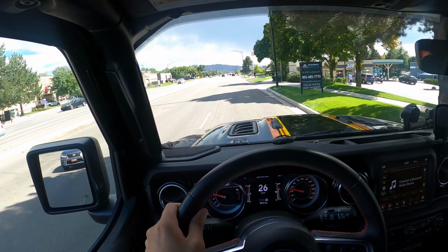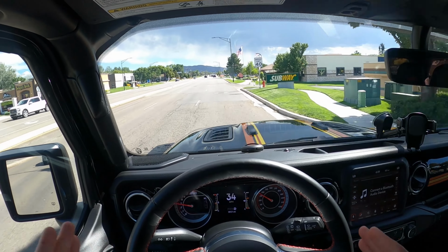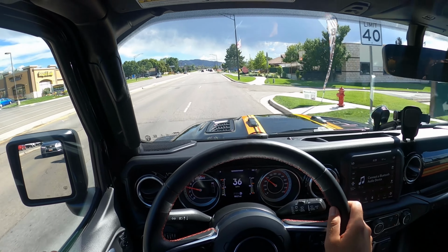And being real leather, these are definitely going to wear in over time and kind of conform to your butt, which is a weird thing to say, but it's something you've got to think about with leather seats. Yeah, this accelerates really well, again, for a V6 with that upgraded axle ratio.